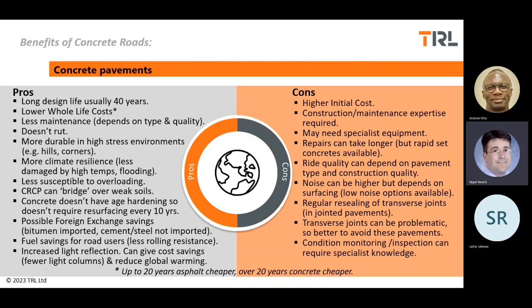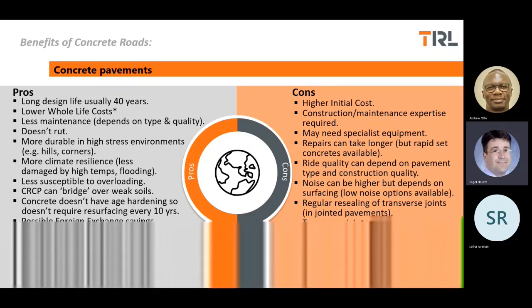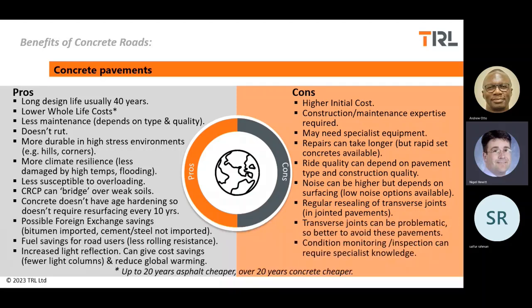Noise can be an issue. Concrete roads are noisier than asphalt most of the time. So if a concrete road is to be built next to, say, houses, you may consider the noise issues for the neighbours. So it may be that you incorporate a quieter concrete surface, or you go for the type of construction which has a CRCP concrete base, but with an asphalt surfacing on top.